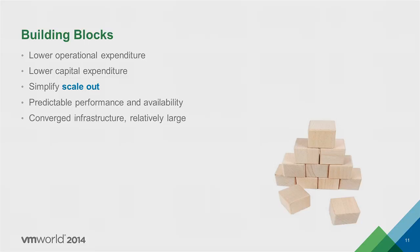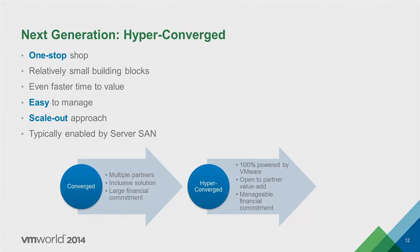Now, I mentioned the converged infrastructure solutions, and I think there's one disadvantage of these types of solutions, because they typically only fit in a certain space. So depending on the size of your company, depending on the amount of hosts that you will need, it either will work very well or it's going to be way too expensive. And that's, in my opinion, where the hyper-converged solutions come into play.